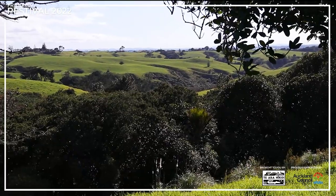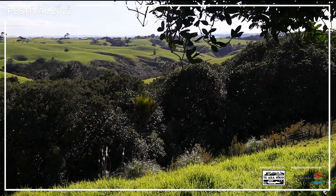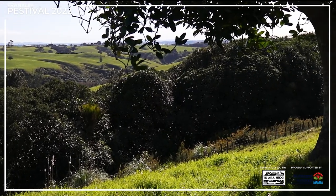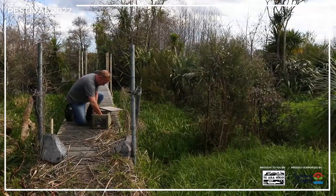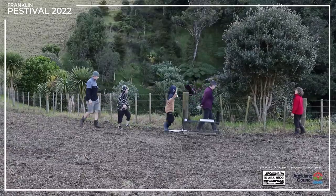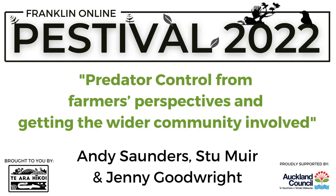There's no reason we couldn't have kiwi walking through these bush blocks and weka, etc. So yeah, as farmers start to realise that, then I think that'll happen. But it does come back to that maintenance thing. If pest control is too high maintenance, then it's affecting the bottom line and it's the first thing they'll drop. So we need to find the methods to let them do it without being a burden on the farm.